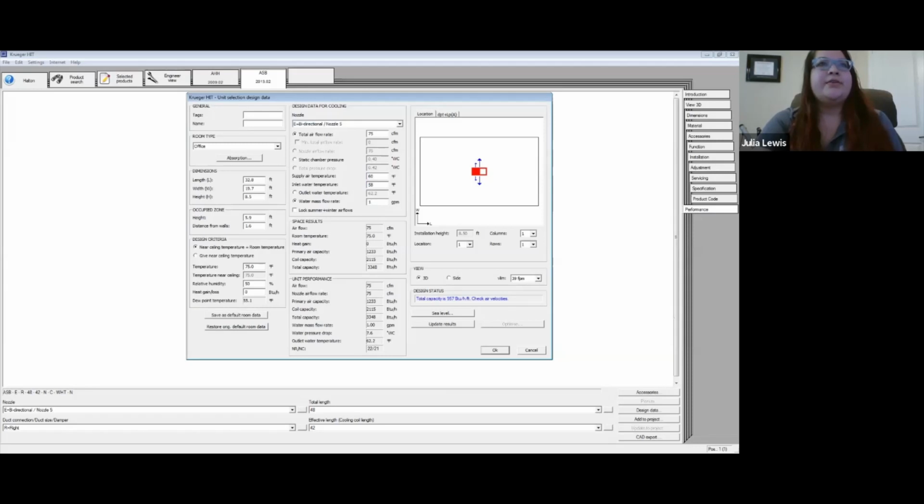So once I enter in that, you can see the design status down here. It tells me the total capacity and it's blue. That means there's no errors, or it says check air velocities. And your total capacity is here for your whole space and coil capacity. And this comes into play if you have more than one beam.